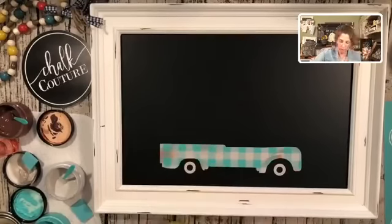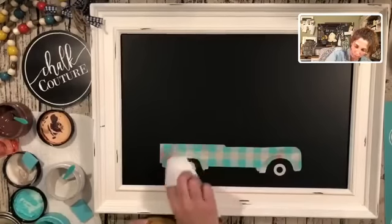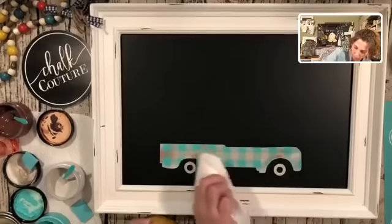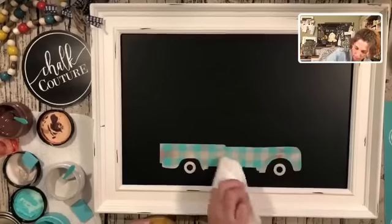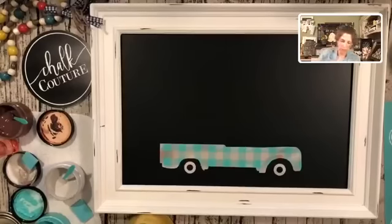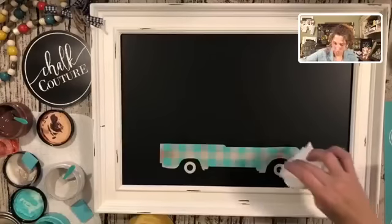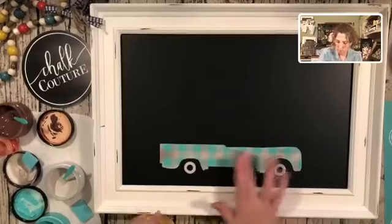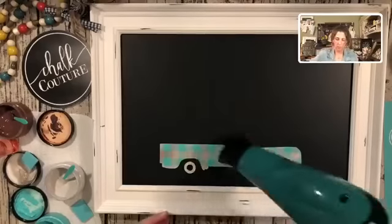So I'm just adding a little bit of wax to my surface here, you guys, because I don't want to peel up my buffalo plaid. You're not using a lot, just a little bit of wax to that area. Hopefully I'm good. Let me wipe that off too. And then I'm going to hit it real quick with my hair dryer.